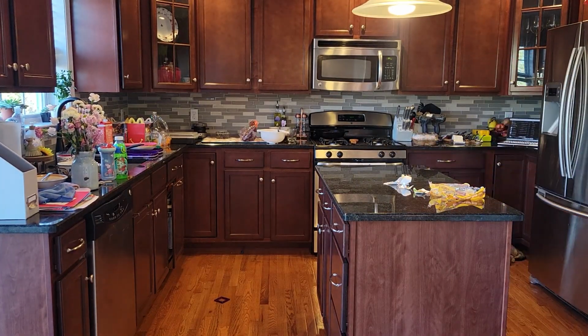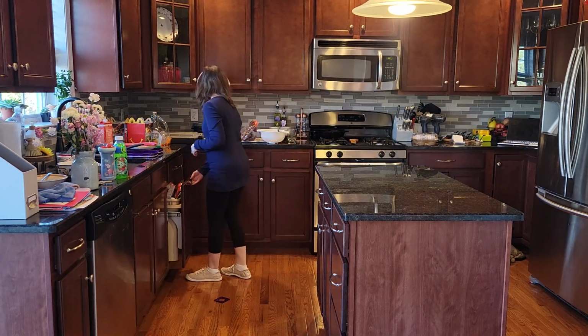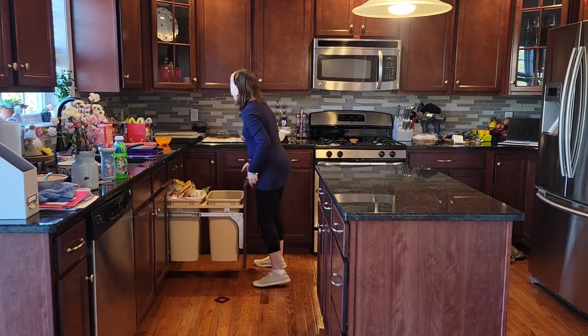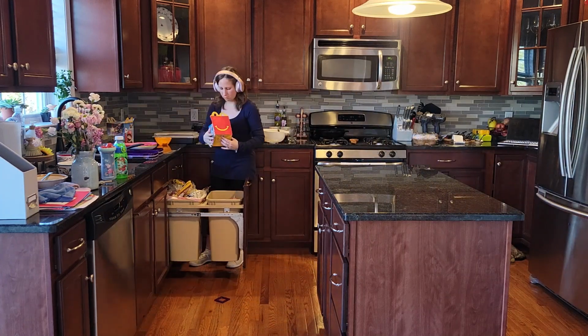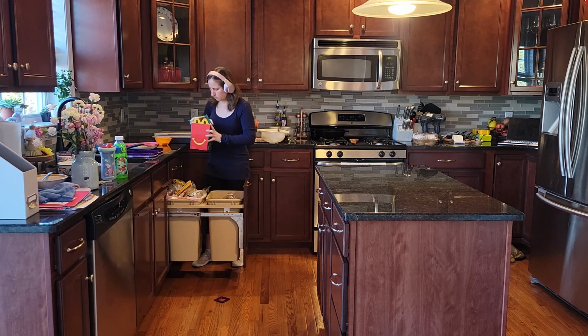Now that the laundry is done, I'm gonna move on to the kitchen. I'm not gonna go crazy in here and clean every single thing. I'm just gonna get certain things cleaned up, like the dishes, and I'm also gonna get all the leftovers and bad food out of the fridge because there's quite a bit.